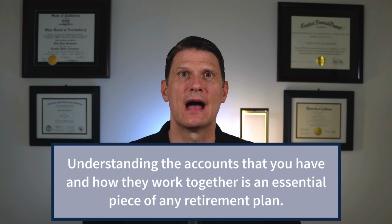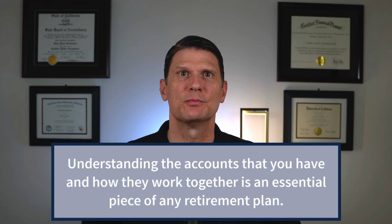Understanding the accounts that you have and how they work together is an essential piece of any retirement plan. Structure your accounts so that things are easy to track and tax efficient, so you can keep more of what you have earned.